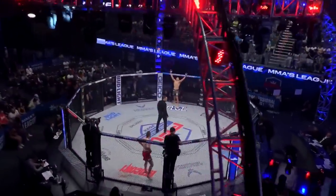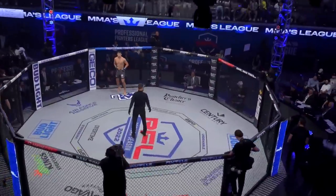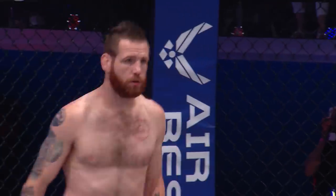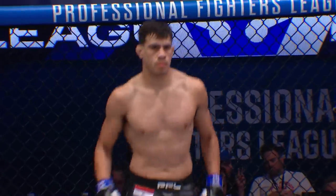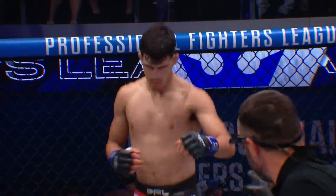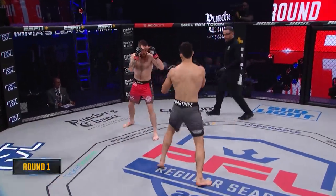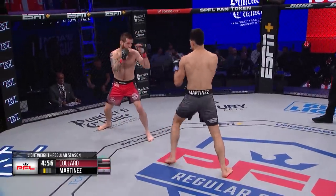Main event set, Clay Collard in the red trunks, Alexander Martinez in the gray. The winner advances to the playoffs, the loser misses out on the opportunity for a $1 million championship. Simple and to the point. Touch of the gloves and they're underway.